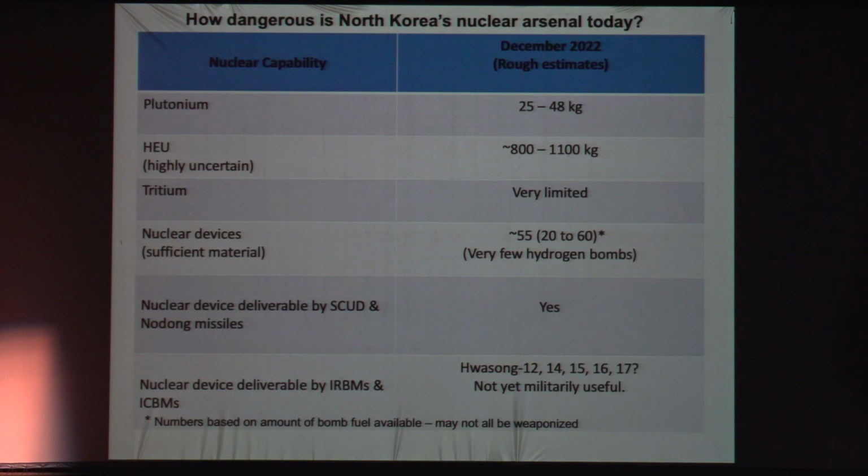Okay, I'm getting near the end. How dangerous is their arsenal today? Well, I sort of list the key aspects: how much plutonium, how much highly enriched uranium, tritium, the stuff that you need for a hydrogen bomb. What about nuclear devices? Well, they have enough of the fissile materials, the bomb fuel, for perhaps up to about 55 or so bombs today. But very little tritium, and so very few hydrogen bombs.